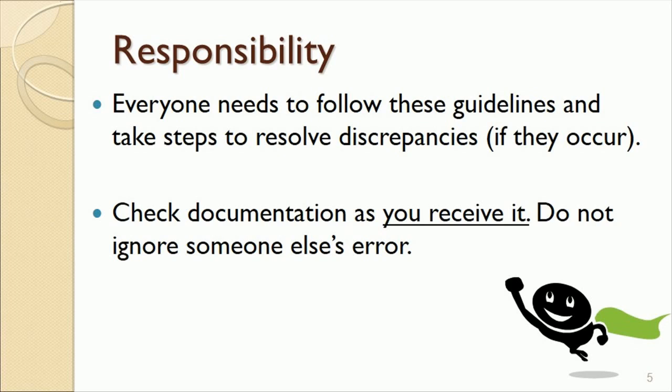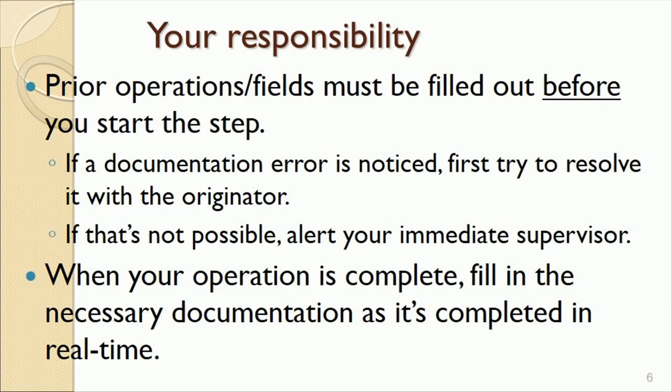Check documentation as you receive it. Remember that you are the customer when you receive documentation or parts, and should reject them if something looks wrong. Prior operations in the router, fields, and forms must be filled out before you start the step. If a documentation error is noticed, first try to resolve it with the person who last performed the operation. If that's not possible, immediately alert your supervisor.